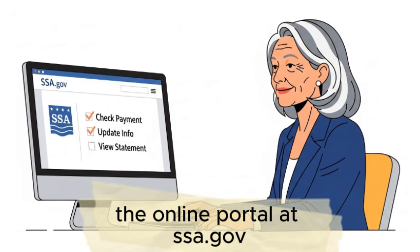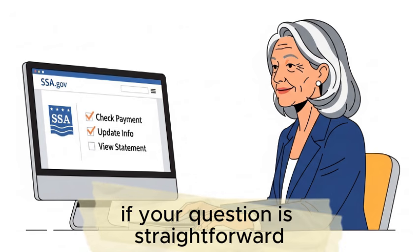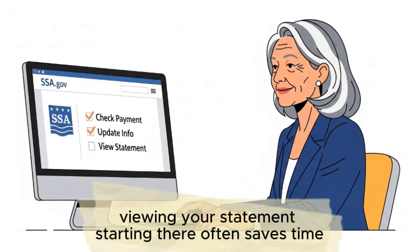The online portal at ssa.gov handles a lot of routine requests faster than the phone line. If your question is straightforward, checking a payment amount, updating direct deposit information, viewing your statement, starting there often saves time.